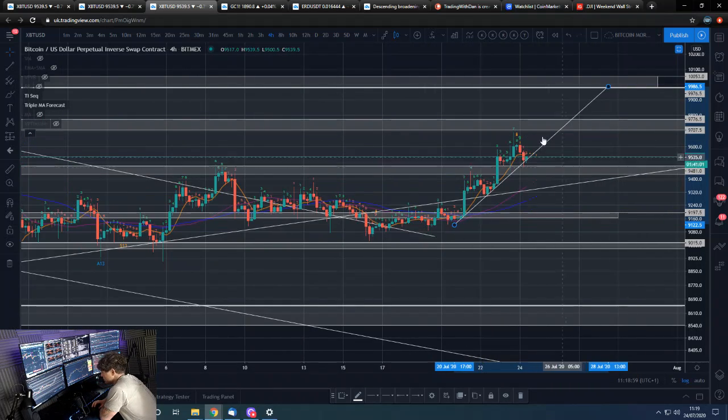So yeah, let's just hope the larger time frames can either hold us up or push us up, regardless of what these shorter time frame pullbacks are looking at. And hopefully we've got a nice 10k busting move in our immediate future.